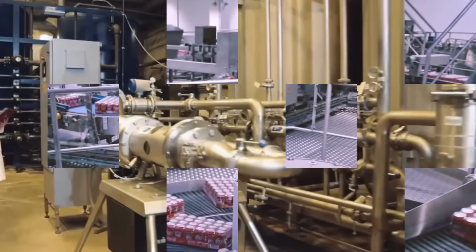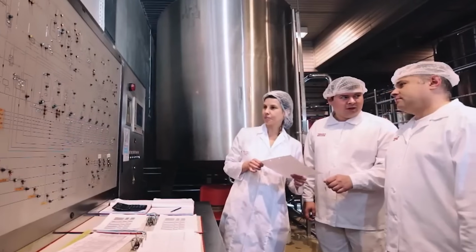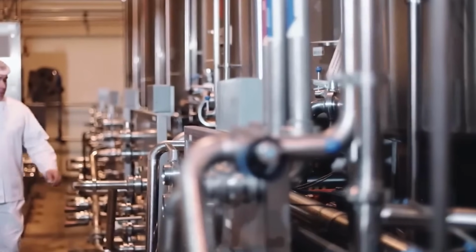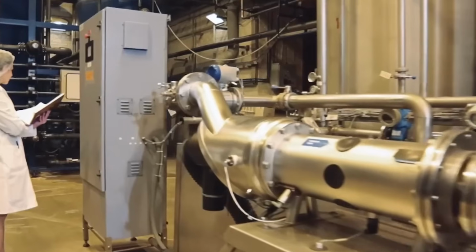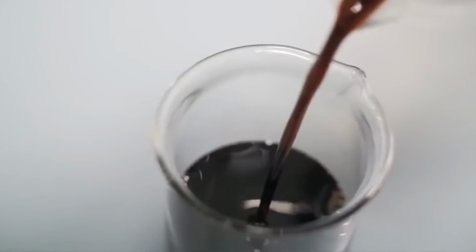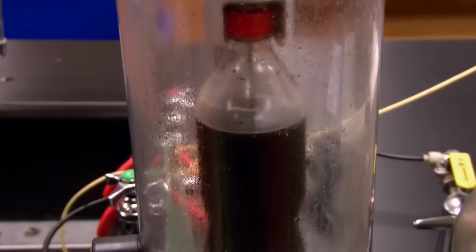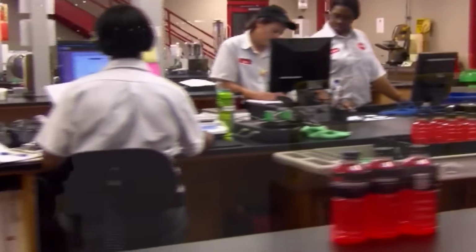enjoy. Coca-Cola is committed to maintaining its high-quality standards, and that means constant monitoring during the entire production process. Every batch of Coca-Cola undergoes rigorous quality checks to ensure that it meets the company's taste, appearance, and safety standards. Each ingredient is tested before it's incorporated into the mix, and the final product is continuously sampled to ensure it's consistent with Coca-Cola's flavor profile. Even the carbonation levels are carefully measured to guarantee that every bottle has the right level of fizz.